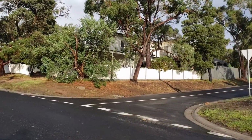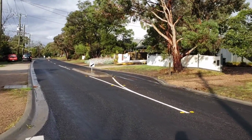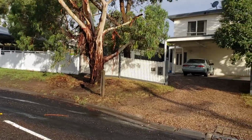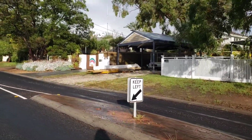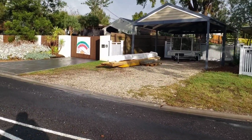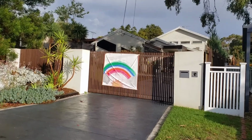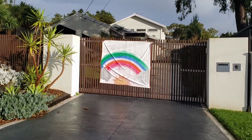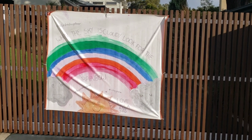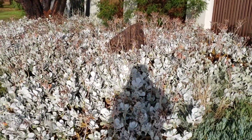So this is the neighborhood, and there's not a lot of people out. Number one, it's raining, and number two, we have the pandemic, and I'm just out trying to get some exercise on my walk. Here somebody has drawn a rainbow on their garage, or their gate. I don't know what that says, but let's see. When the sky is cloudy, look for the rainbow. You can see their sign right there. Stay home, love Isla and Leo. So there's a message from Isla and Leo for everybody.